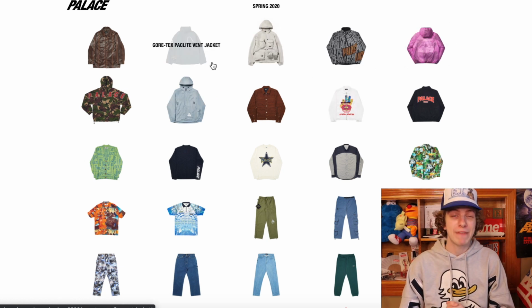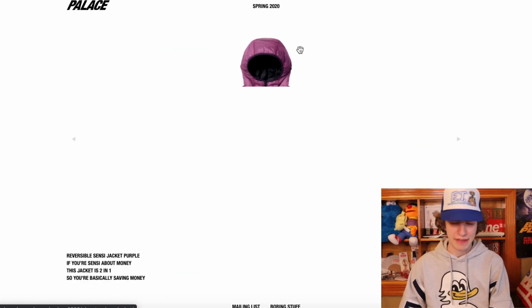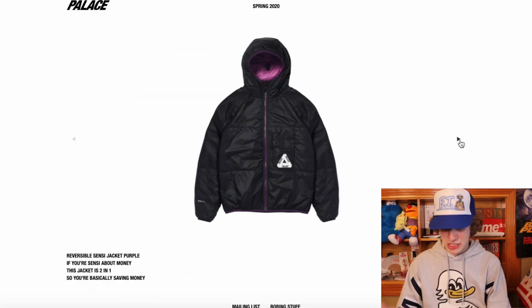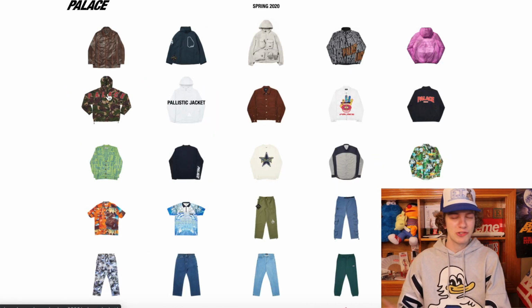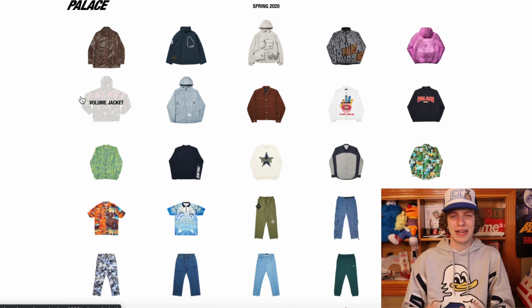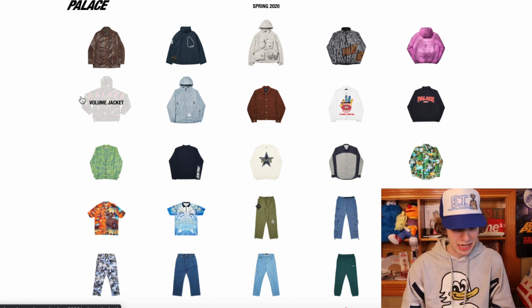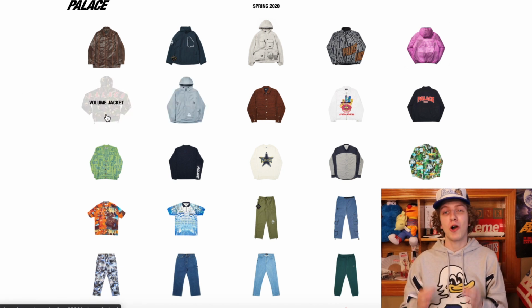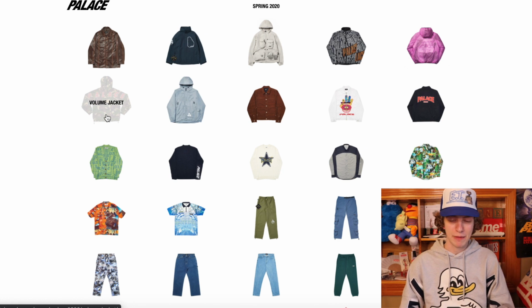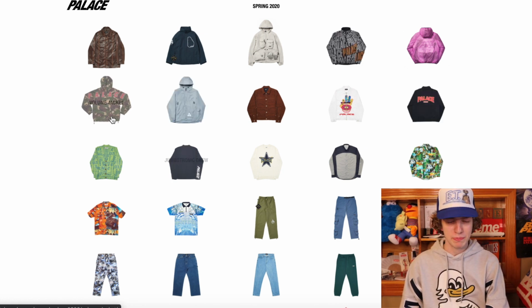Those are usually some of my favorite pieces from the Palace seasons. This one looks, oh, it's reversible. We're gonna have to go check it out. I mean, this just looks like the exact same thing they've done so many times, and that's true of Supreme as well. People always call me out when I say Palace is rather repetitive. I get it, both brands are very repetitive, but with Palace, they just use the tri-ferg so much. I really would like to see them find more ways to spell out Palace. They're definitely doing that with this lookbook, but I don't know.